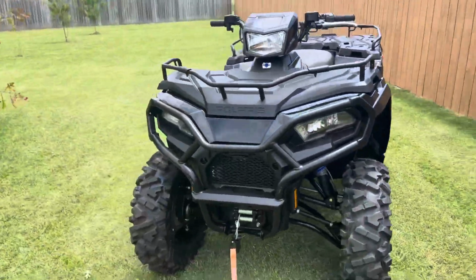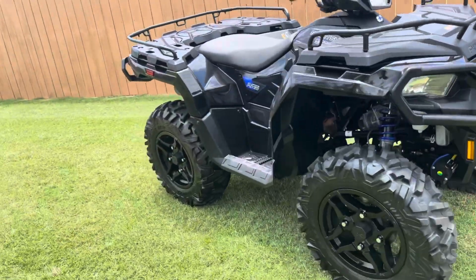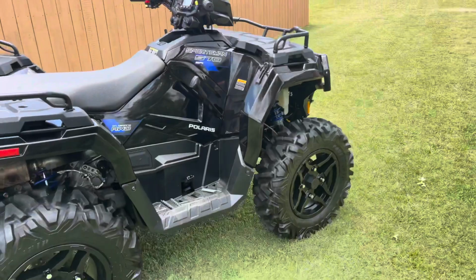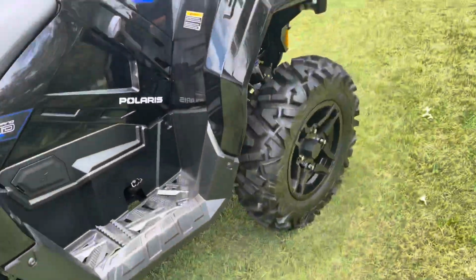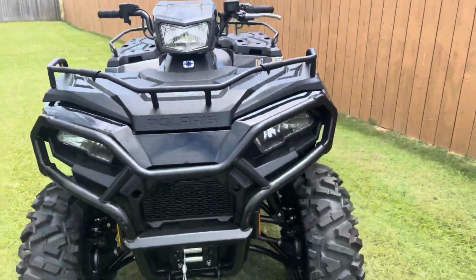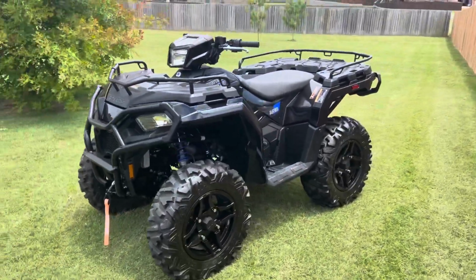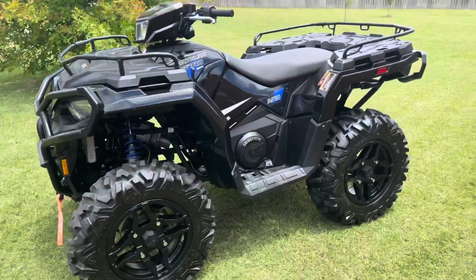Went to the dealer to drop off that other one with the lift on it because the brake caliper broke. And saw this at the dealer and couldn't resist. I love this black color. The blue accents they got on the shocks are blue, just the blue accents. And the newer body style, these things are nice. I like it. I'm going to give you guys a couple specs on it.